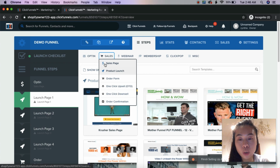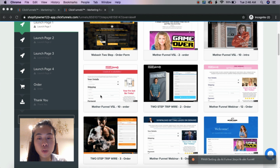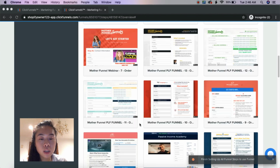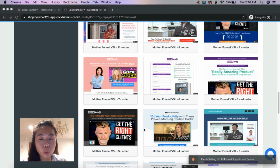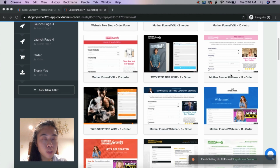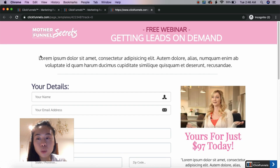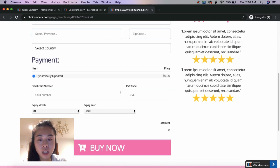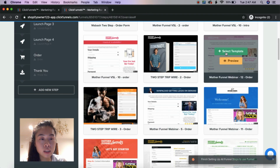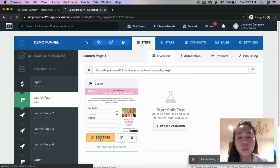So in this case, I can go down here and then select order form. Once I come over to order form, they're going to give you tons and tons of different templates that you can select from. So you just come here, again, browse through the type of format that you guys want. I think I'm looking at this one over here that I really like. Let me just go ahead and preview it. So I like this one because it's nice and pink and it has that unicorn vibe that I like. So I'm just going to go ahead and select this particular template. And then I'm going to click edit page.